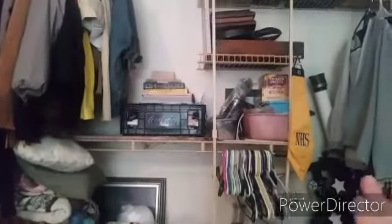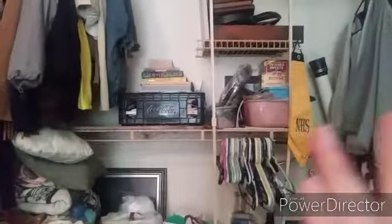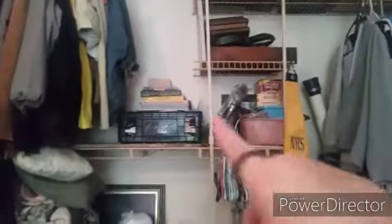I didn't even want to do a full-on organization. I just kind of wanted to organize the clothes and get rid of what I didn't wear anymore, but it always turns into an organization. So I organized these three little shelves here.